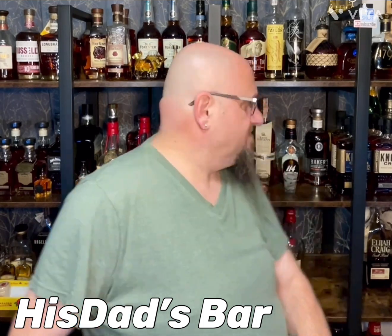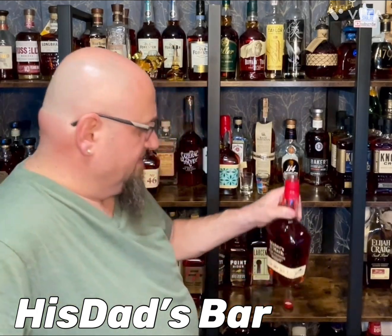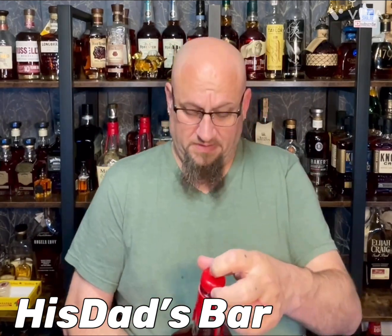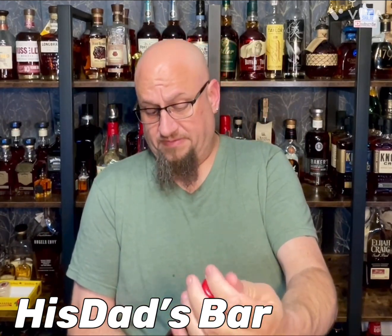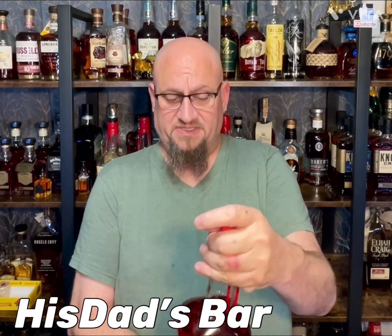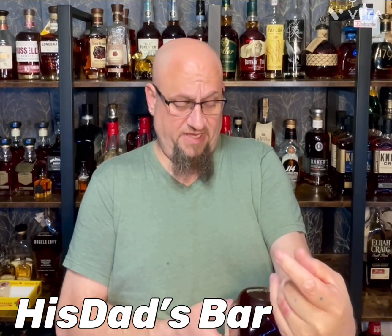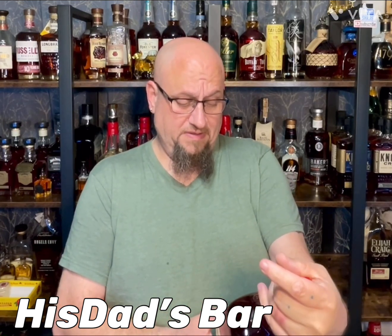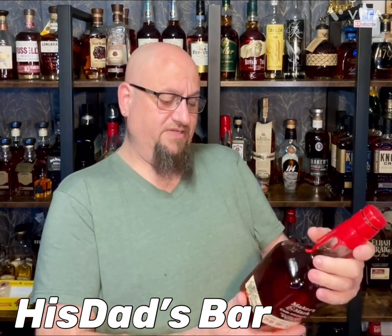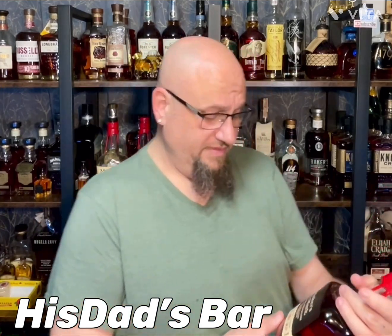full proof cask strength. What are we calling that again? Maker's Mark, cask strength. Unbelievable. Unbelievable. So this isn't a single barrel. It's not even a small batch. I would just say that all of them are going to say that, most likely, because it just says a batch number. Okay, so small batched.